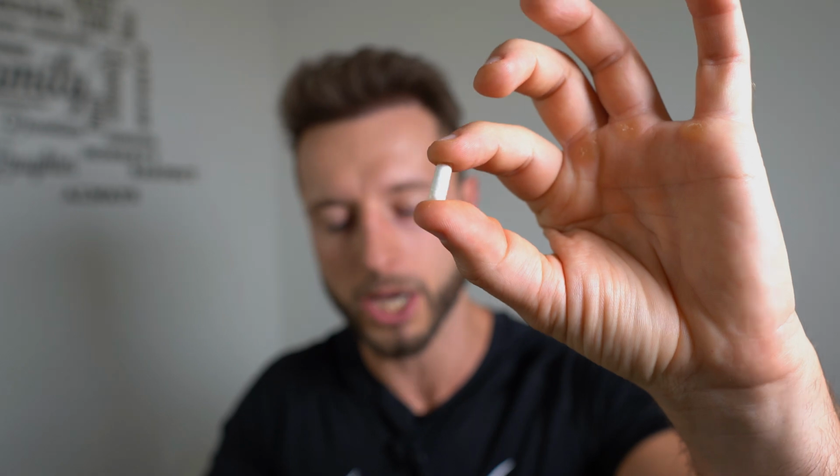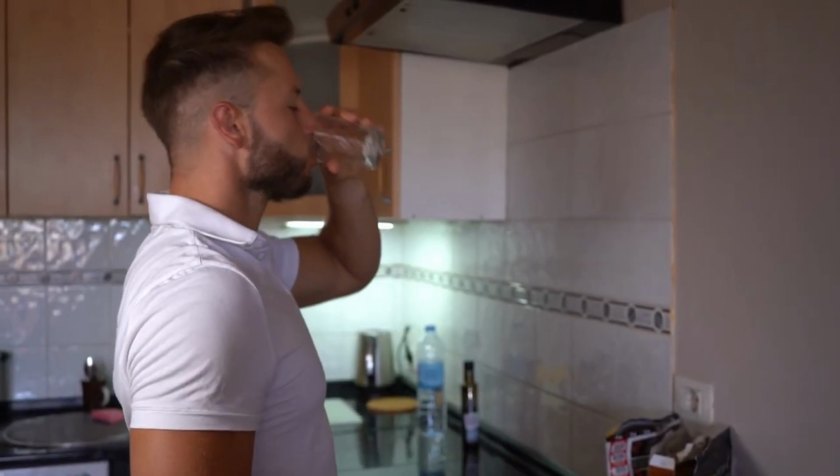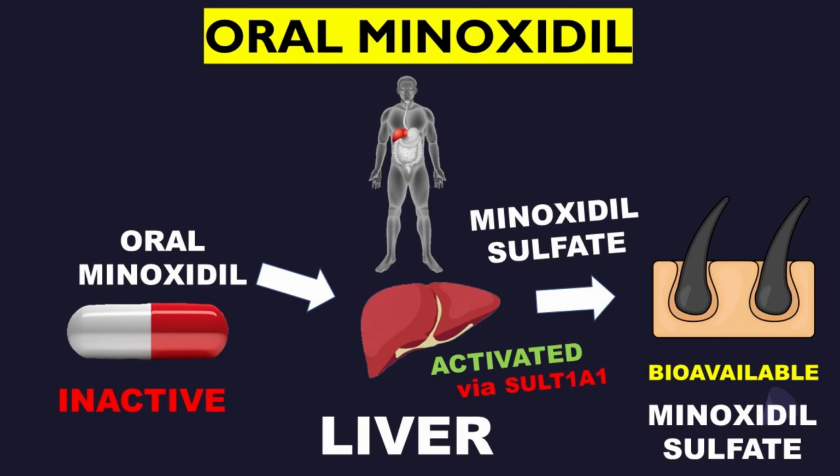However, there is a way to overcome that, based on the evidence that I was able to find over the last months. And that made me change my mind in a way; I'm gonna be using oral minoxidil differently from now on. What I was doing over the last 7 months was just taking that one pill after breakfast or after a meal and then drinking some water, and this would first be metabolized in the liver. That's the first pass metabolism, and some of that 1 milligram of minoxidil would have been lost as a result of that process. So only a portion of that 1 milligram is actually bioavailable and able to effectively stimulate my hair.